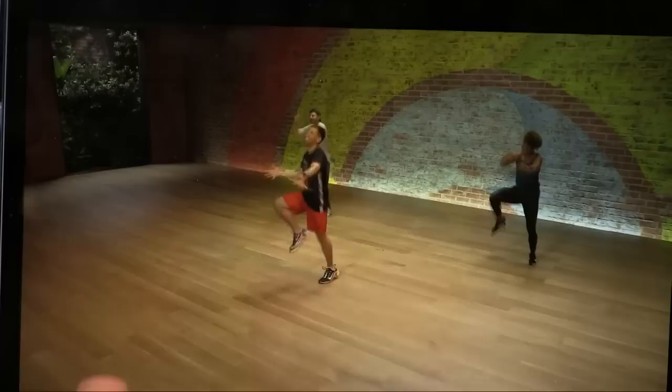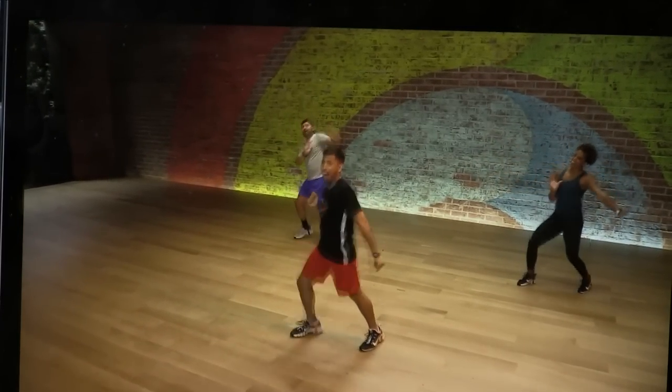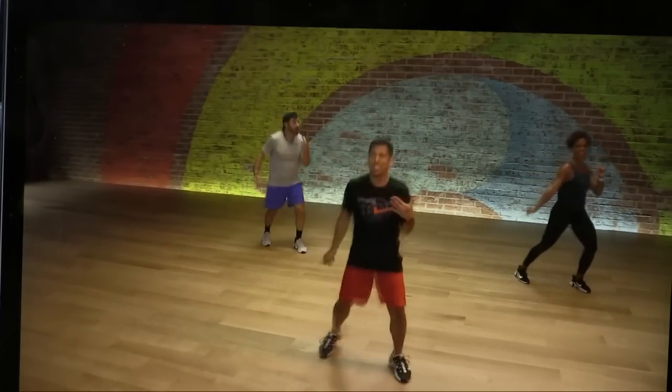No, the dance one is honestly the most interesting to me. Well, this is good fitness. I already love dancing, so this is functional. Yeah, it's fun. They got good music.